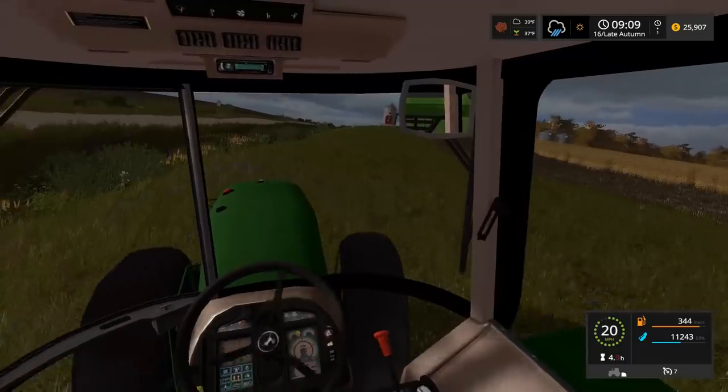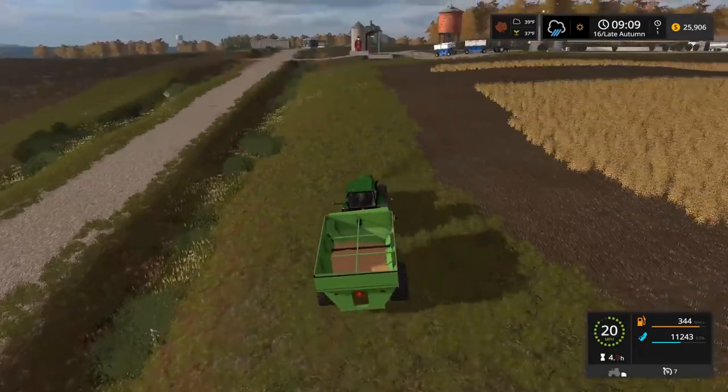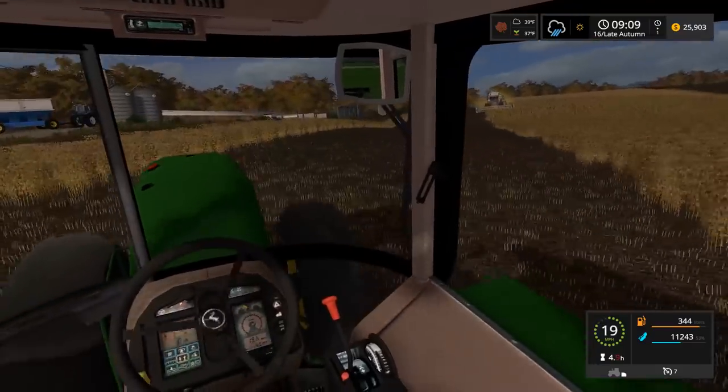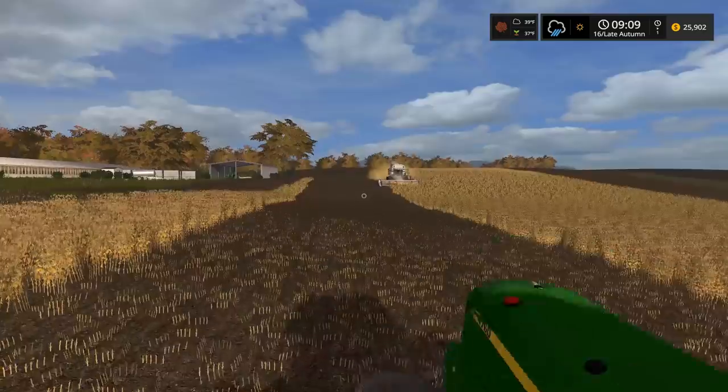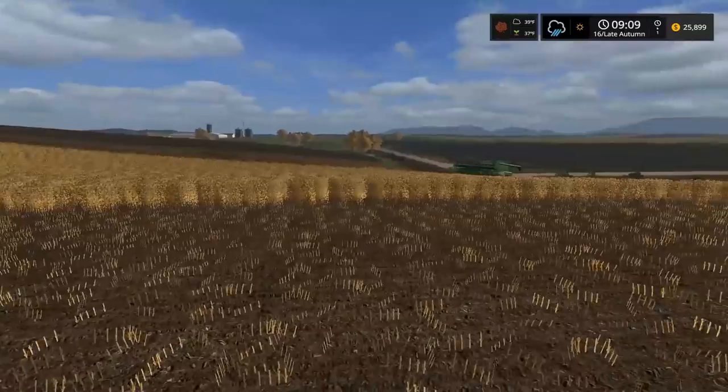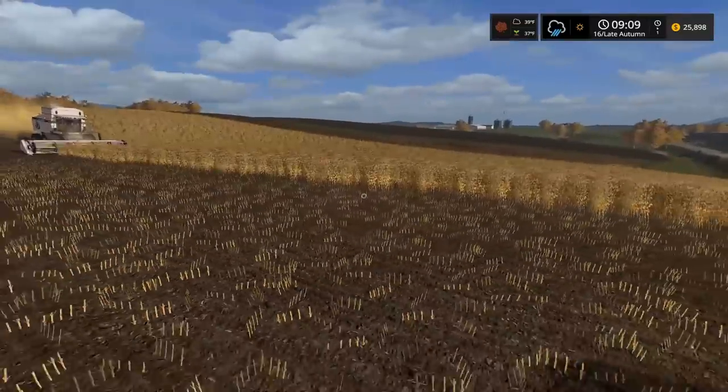We're going to cut around this. And then I'm going to go grab that gleaner real quick. See if we can catch that gleaner. And then we'll unload into these gravity wagons. Oh shoot. What I'm going to have to do is wait for it to get back here. We're knocking this out so quick though. Look at the gleaner go, dude. This is awesome having them both go at the same time.